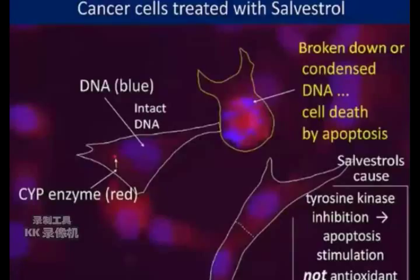Now if you look at the cell which has started to break down, it's what they call broken down or condensed DNA. It's undergone cell death by apoptosis, and the CYP enzyme is about to attack the other DNA in the other cells, and this is what takes place within the cell. So it does this by inhibiting the tyrosine kinase, which we mentioned is involved in cell growth and division and cell regulation. So that once you block that, the cells go into a self-destruct mode. So it's a different mechanism, completely different to an antioxidant effect.